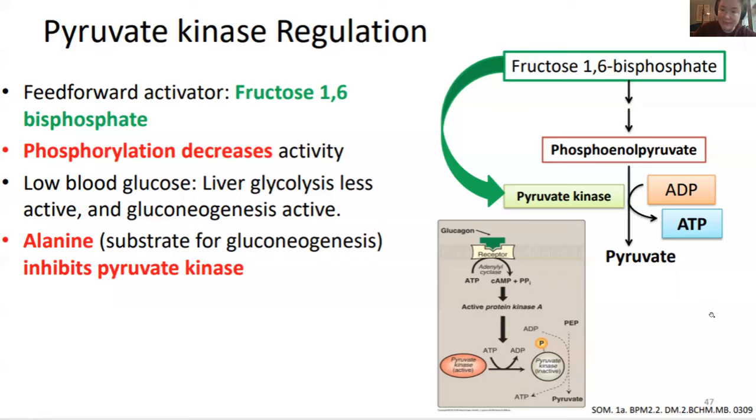But that makes sense, right? Because if you're looking at the players on the team, if glucagon has its players and insulin has its players, if this is for gluconeogenesis and we want to go through the glycolytic pathway to get ATP from the electron transport chain, you don't want it to go back up to give you glucose. So alanine, which is a substrate for gluconeogenesis, is going to inhibit pyruvate kinase. So this is not in the glycolytic TCA pathway. So that's just an inhibitor.